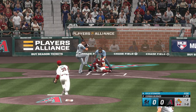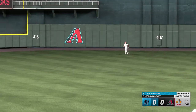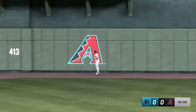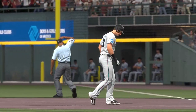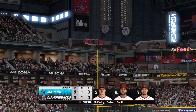Two on, two outs. Swing and a high fly ball, well struck. Going back on this one. And caught on the warning track. No runs, a hit, 2 left. We go to the bottom of inning number 2. We're tied, 0-0.